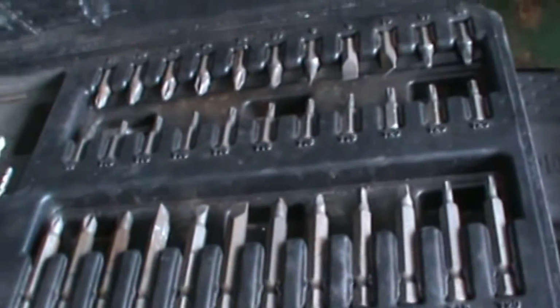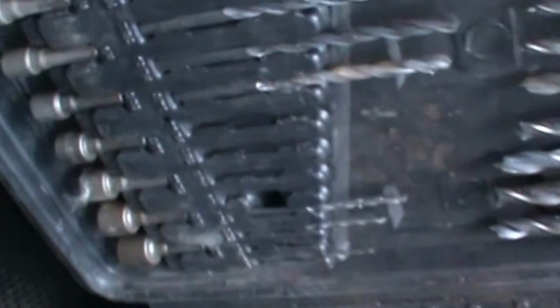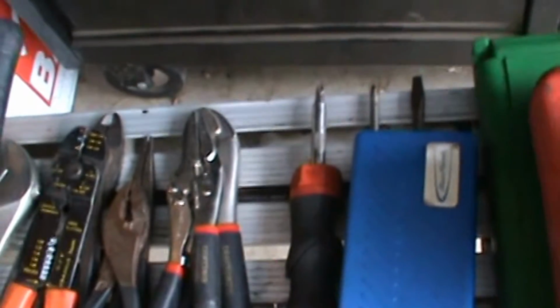And that one, brands don't matter. This one's Black & Decker, that one's Blue Point. This is a different kit. Got some nut drivers right there. They will go into your screwdriver handle. You can buy this stuff in kits that have a screwdriver handle with it, and the stuff's cheap.